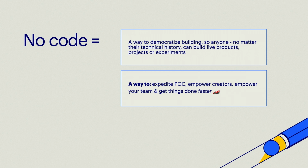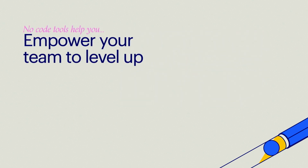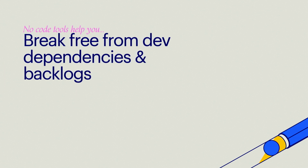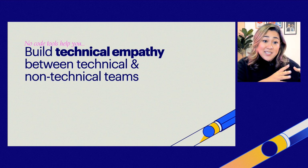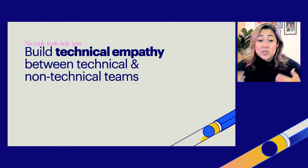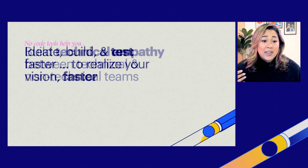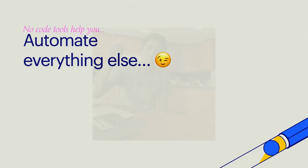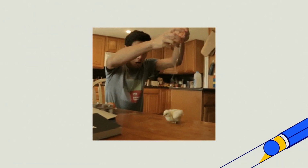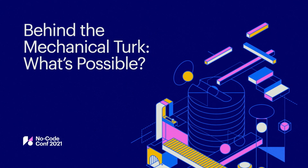Because while it helps you build, it also helps you build up your team and empower them to think differently, while also breaking free from dev dependencies and backlogs, and ultimately moving towards something that I like to call technical empathy, which is ultimately building that language in between people who are on the technical teams with the non-technical, so that they're speaking the same language and they're focused on thinking in the same way about ideation, building, testing, and realizing that vision faster. And for those of you who may not be on a growth team, a great place to also start is automating everything else, or the things that are repetitive even in your own space. Because when all of those things work, when all is said and done, it really does become quite magical. So with that, let's dive into what's possible.